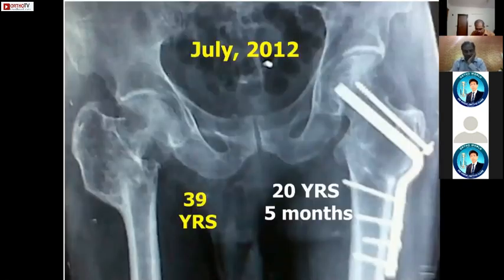So this is one case of McMurray osteotomy on one side. This is valgus osteotomy on the other side. This osteotomy was done by my boss 40 years back, and this is a 39 years follow-up, and this is a 20 years, 5 months follow-up osteotomy done by me in this institution at Rohtak. Now I'm at Max Saket.